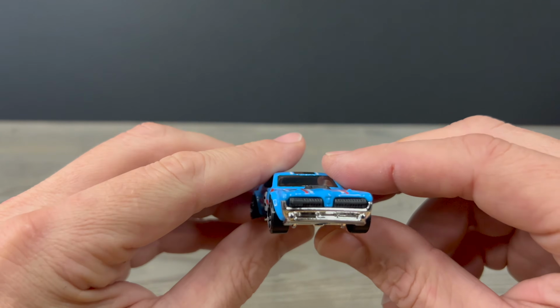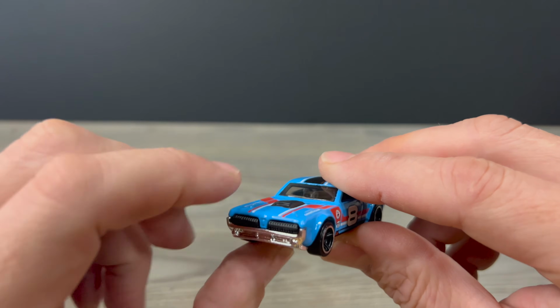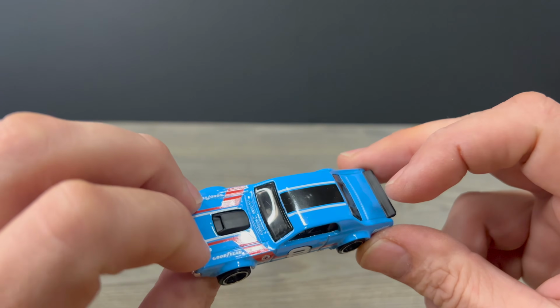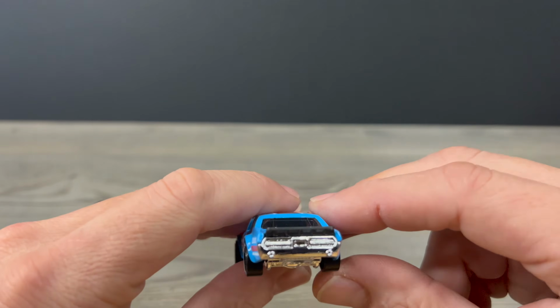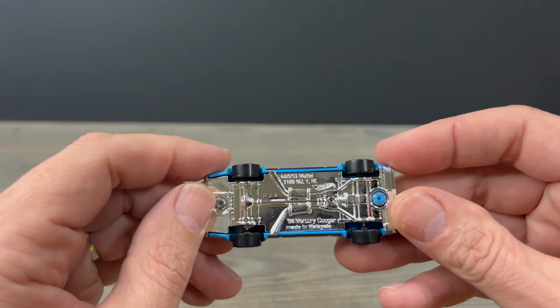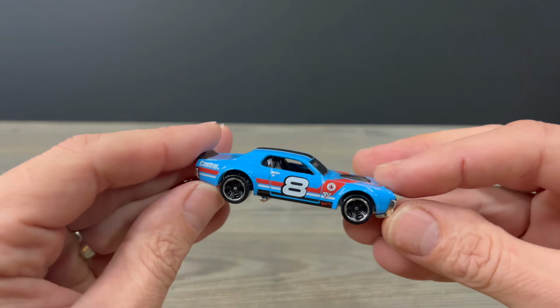Of course, you're not going to get anything in the front, but you do have inserted closed headlights in the front, integral with the black plastic interior, which also has a clear window glass. And you've got the black spoiler in the back. All the stuff in the rear is going to be chrome because it's part of the chrome plastic base.